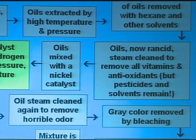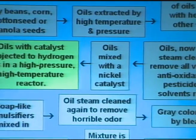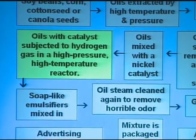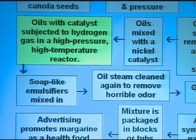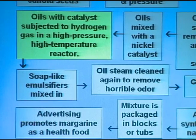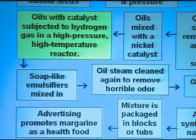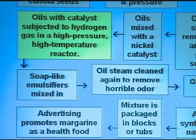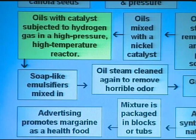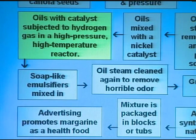The oil is then mixed with a nickel catalyst. It's put into a big reactor, and in the reactor, under very high temperature and high pressure, and the presence of this catalyst, the molecular structure of the fatty acids is actually changed. The hydrogen is rearranged in the fatty acids. What goes into this reactor is a liquid oil. What comes out is a semi-solid. Actually, what comes out looks like gray cottage cheese, and it smells horrible.